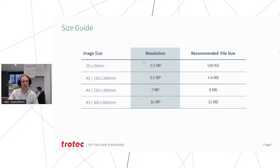So let's have a quick look at some example resolutions and some example file sizes. You can quite easily see here that when you work with a larger image, essentially it's quite simple, you're going to need a larger file. But with modern day smartphones and other cameras, generally, you can get a very high quality image straight from there. You just need to make sure that you're not being sent the compressed version. So this is a little guide and a little idea of the file sizes that you do require.